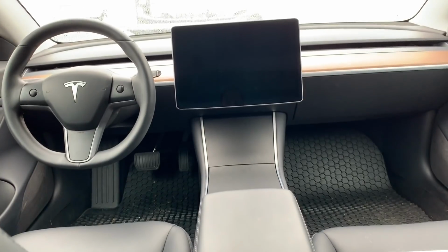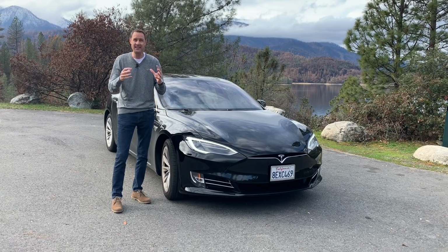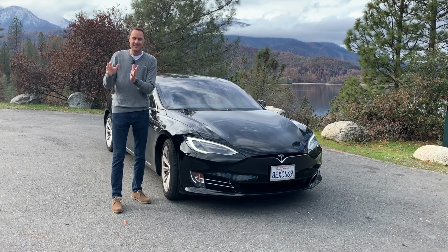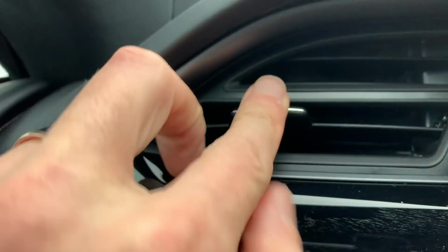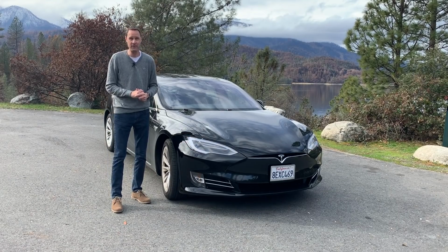As a Tesla Model 3 driver, I've really embraced the overall simplicity. My overall impression was that, yes, this is a bit more busy. There are a lot more things to pay attention to when you're inside the car, from the two screens to even having to manually adjust the vents. That's something we don't have to do in the Tesla Model 3.